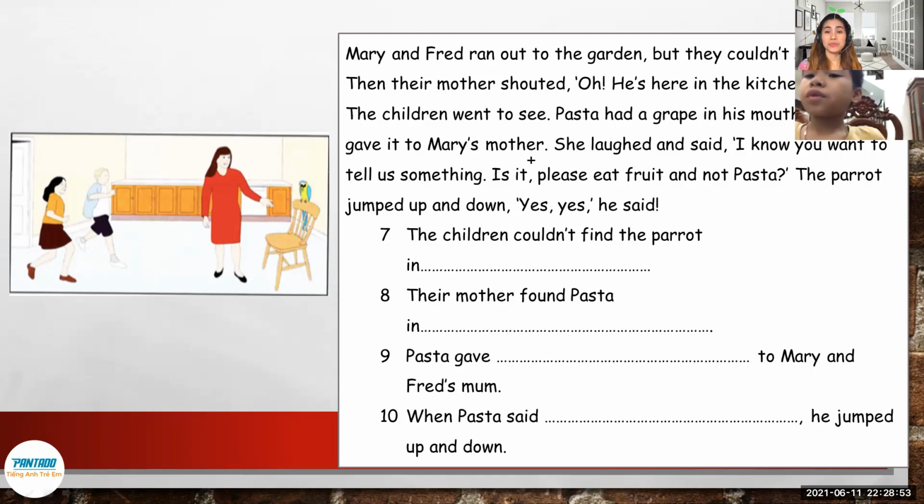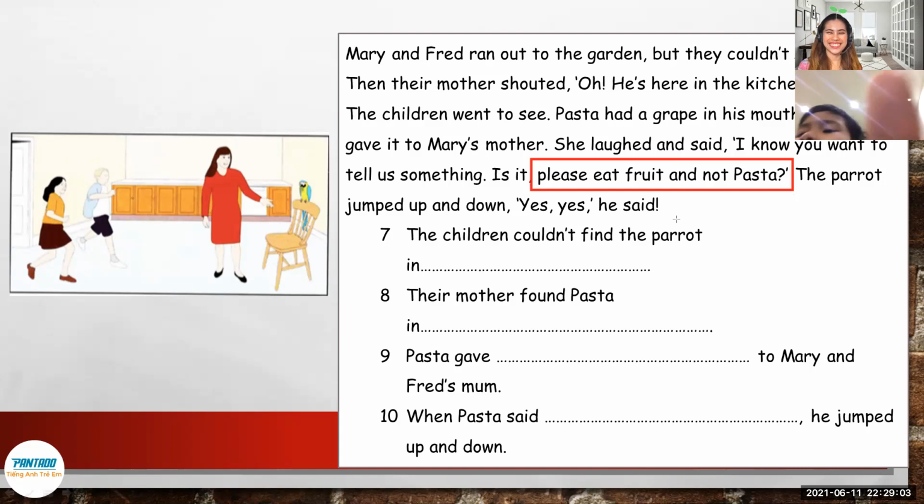I know you want to tell us something. Uh-huh. What is it? "Please eat fruit." The parrot jumped up and down. Yes, he said. Okay, Pasta wants to say, please eat fruit, not pasta, because he thought they want to eat him. But no, they want to eat the noodles, the pasta noodles.